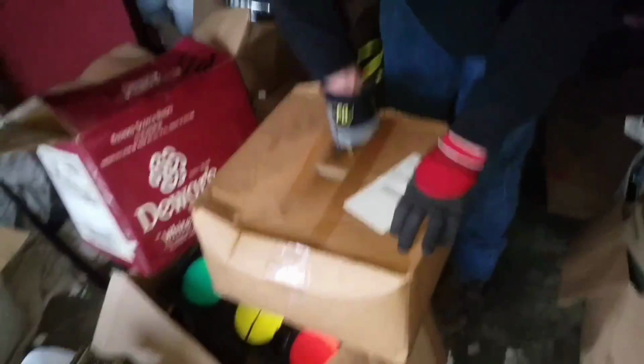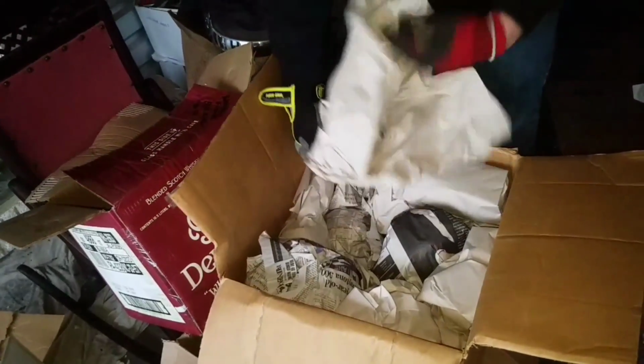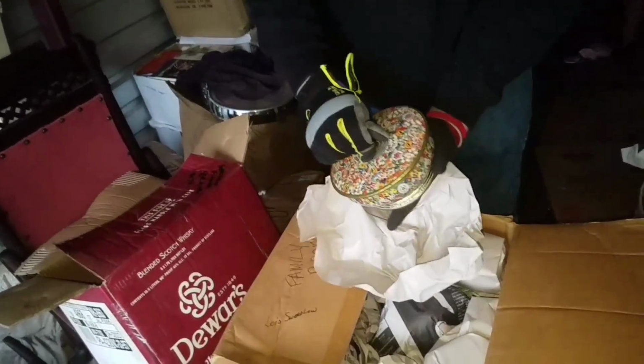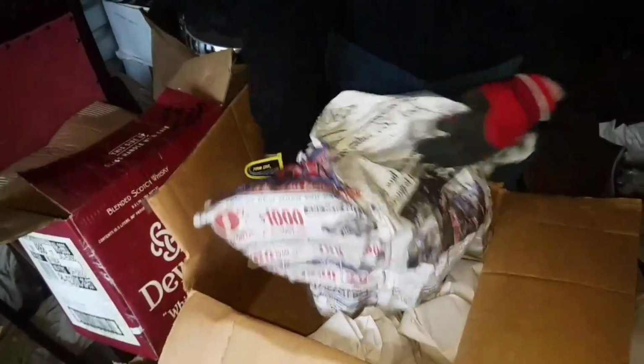Take a look at this one here. Interesting box. It says family room shelves. So let's see what they had on their family room shelves. Just a little piece of metal here. Nice little canister container. Holy smoke. Take a look at this. Man.